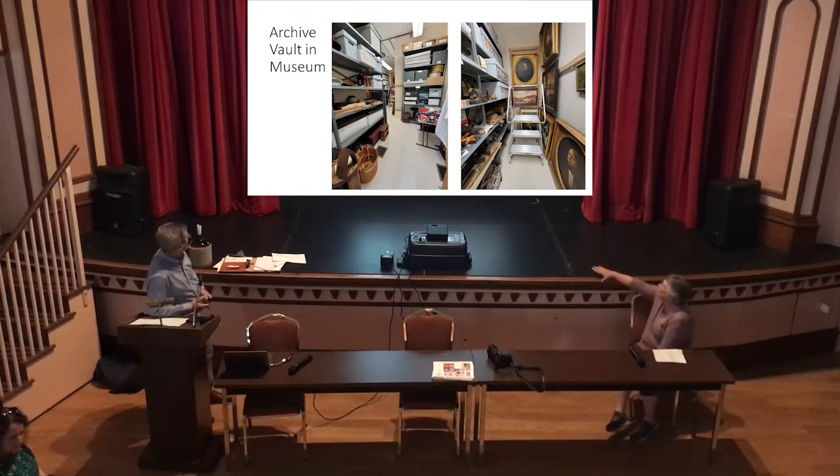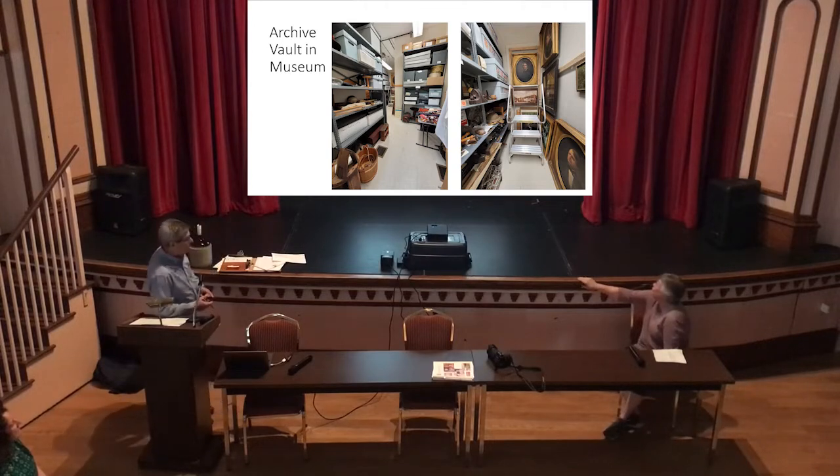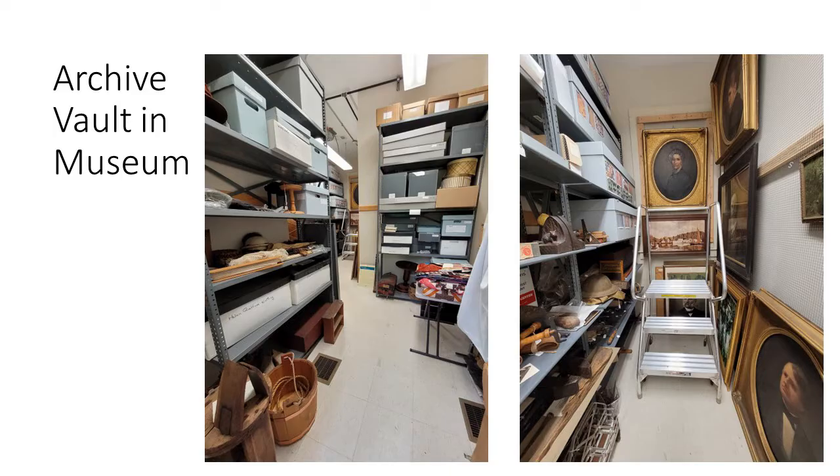This is the vault upstairs in the mill. When the mill was built, we have two climate controlled vaults. This is the upstairs one where we store our objects. Some of the boxes have quilts, some of them have dresses. You can see that we have some paintings hung up. This is where all the objects go that we have. Obviously, you can also see that's a very small space.